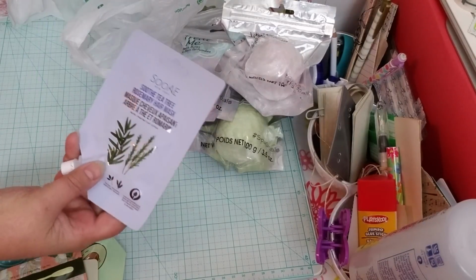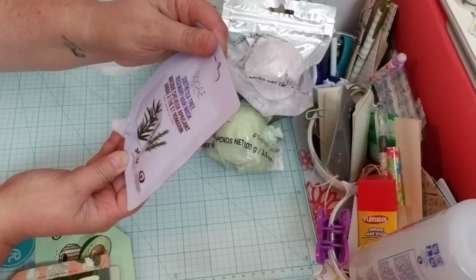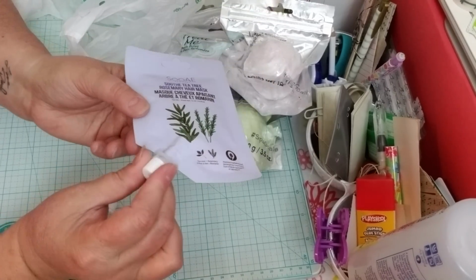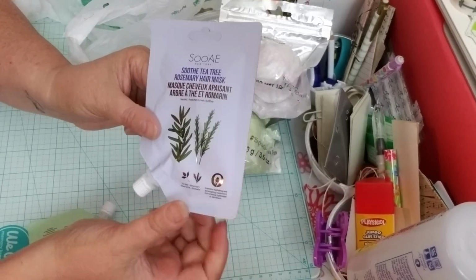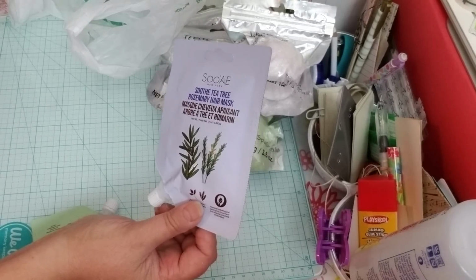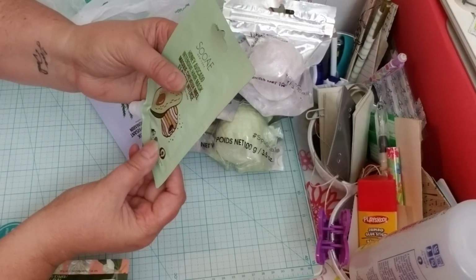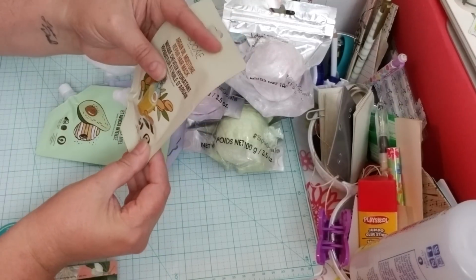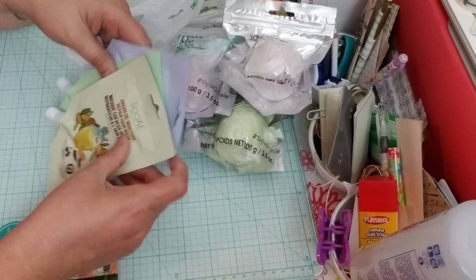I found these little hair treatments. These were like 60 cents. I found these little Sonay New York, I guess. I'm probably saying that wrong, but it is what it is. These are hair treatments, and they come in this little fat pack, and you can just squirt out as much as you need. This one is a soothing tea tree rosemary hair mask. And then this one is a honey avocado hair mask. And then this one is an argan oil repair mask. How cool are these? I thought, how cute. I thought I'd put these in some Happy Mail and share those.